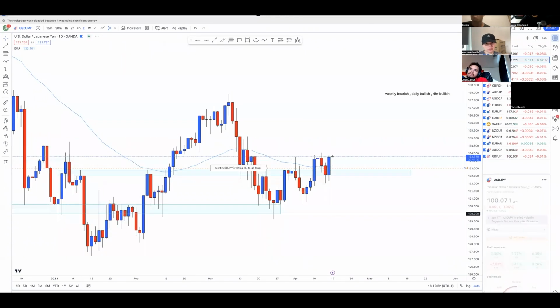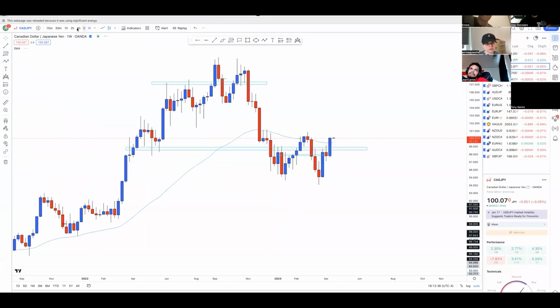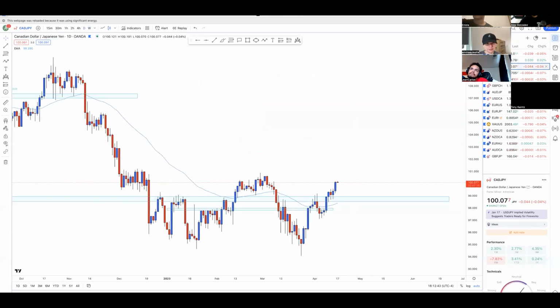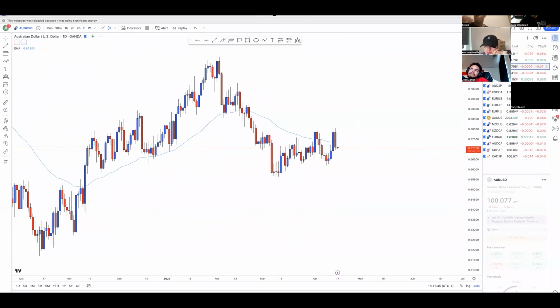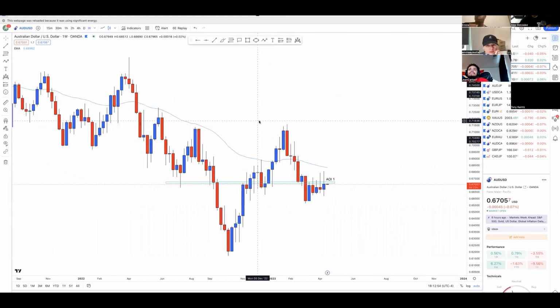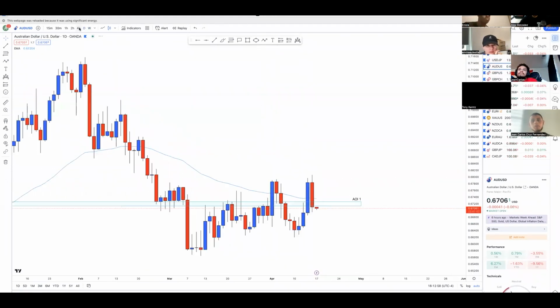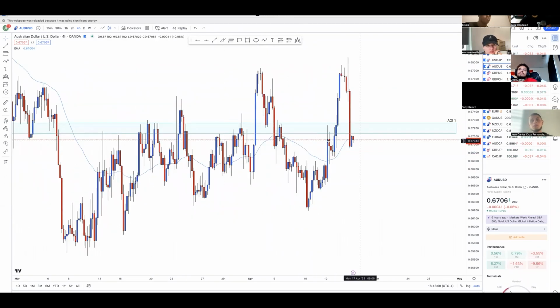So USD JPY, I'm very interested in it. CAD JPY, I think we were looking for sells last week. I am no longer interested in CAD JPY. AUD USD, we are still technically bearish on the daily, on the weekly, still under the zone. The 4 hour is technically bullish.